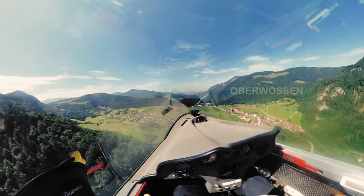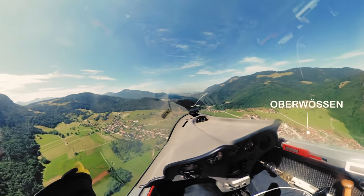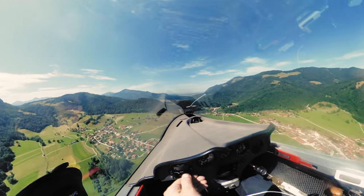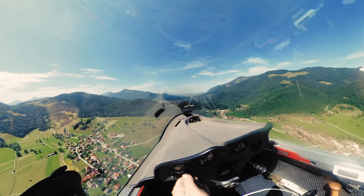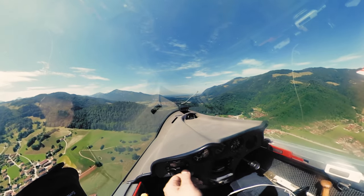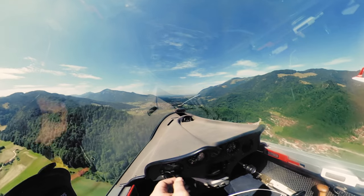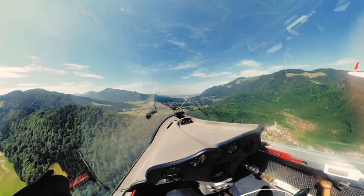Fifth checkpoint. It's a relief to arrive in Oberwössen, just a few kilometers left to Unterwössen. There are numerous outlanding options available, just in case. It's time to prepare the radio. Ideally, I should have done this before initiating the final glide to keep my workload relaxed and be prepared for the traffic nearby the airfield.